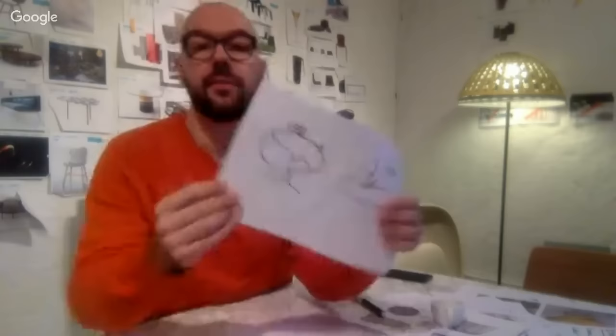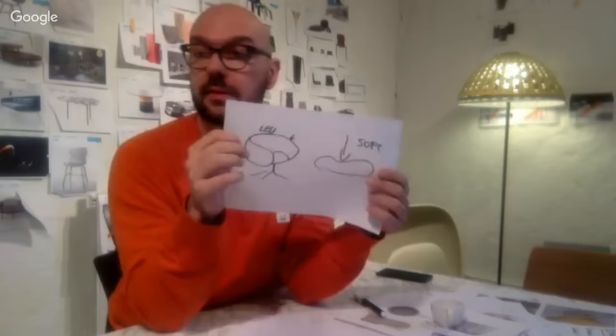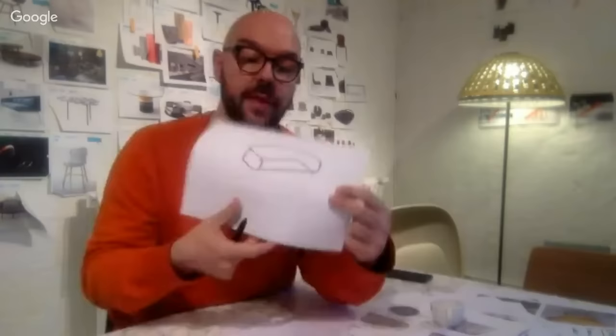So in the Scandinavian way, the upholstery is not super soft, but it's very clean, very sculptural in a way. The Italian tradition, the upholstery product is very soft, very comfy, very cozy. So my idea was to combine these two cultures and to create a support done in the classical Scandinavian way, and then add super soft cushions that create the aesthetics of the sofa.